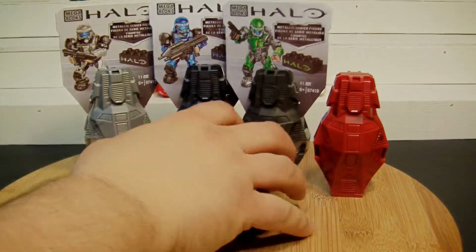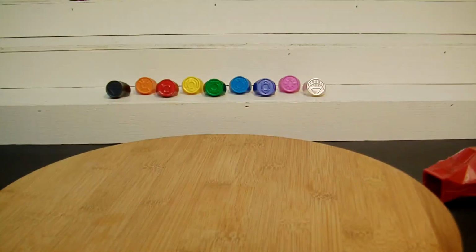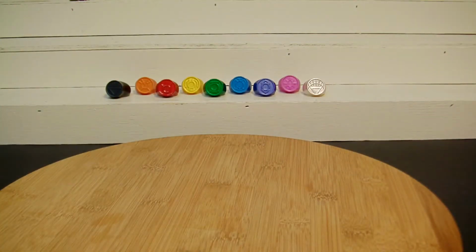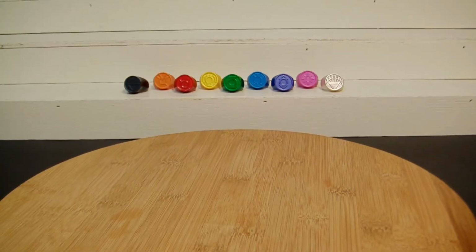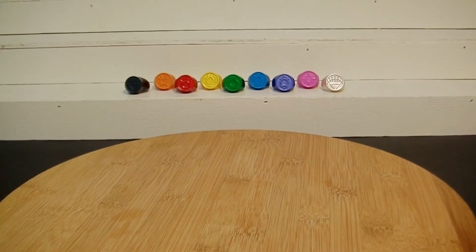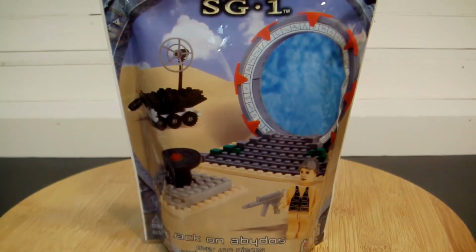So cool. Let's get rid of all these guys here. Alrighty. Another item that I picked up, which I'm a huge fan of. It's one of my favorite sci-fis of all time, honestly in my top 10 of all time. I had seen a regular one, it was the Death Glider basically. So if you already know what the Death Glider is, I picked up the Stargate set. Pretty cool.